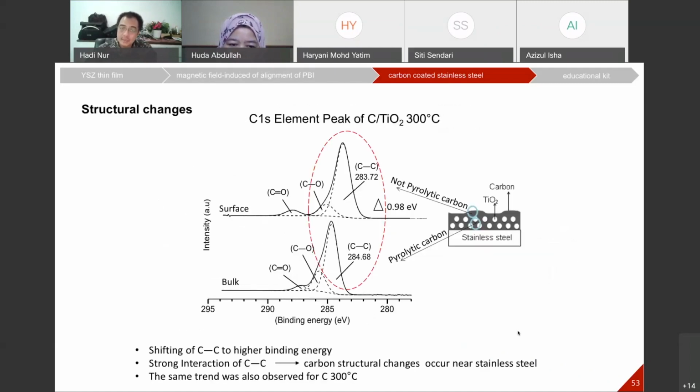Also, a structural change has been observed using XPS for the sample heated at 300 degrees Celsius. This temperature produces the strongest adhesion of the carbon on the surface of the stainless steel. It is observed that there is a shifting of the carbon-carbon peak to higher binding energy and a strong interaction of the carbon near the surface of the stainless steel.